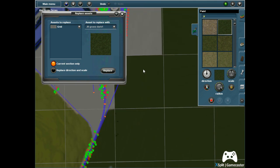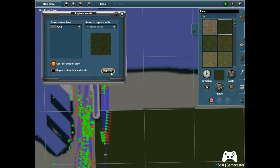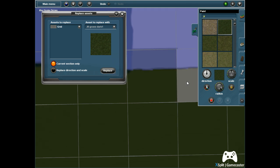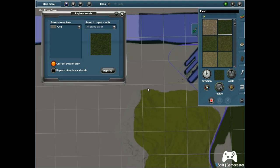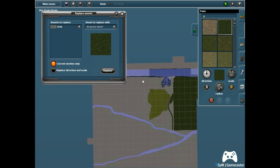Maybe I should even do it on these and just, as they say, forget about it. Hey, this is New Jersey here, so... And then everything else can kind of be fixed later. This whole area along the Hudson here is gonna be a bit of a problem.